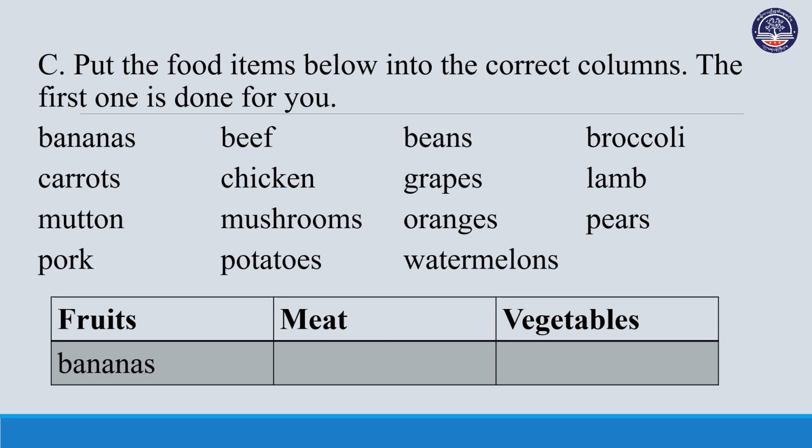Bananas. Is the banana fruit, meat or vegetable? Yes. Here is, for example, they have already put it in the fruit column. And how about the beef? So which column do you have to put it in? Yes, the meat column. All right.